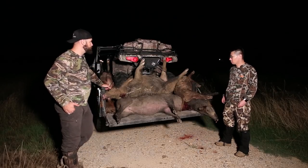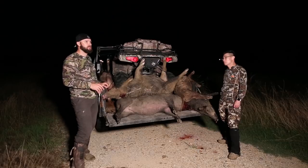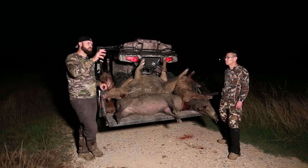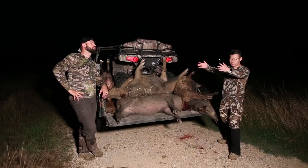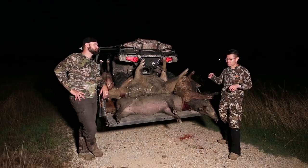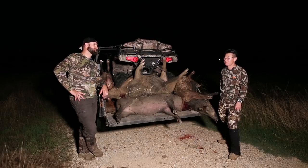I guess it was still pretty slow, but we moved in that field a little further, and eventually something showed up. Actually, first we had a boar come in, and then another one on this side of the field, if you're orienting this property. And then as we were stalking further up the field, that's when the sounder came out of the trees. I could not believe how many there were. Oh my goodness.